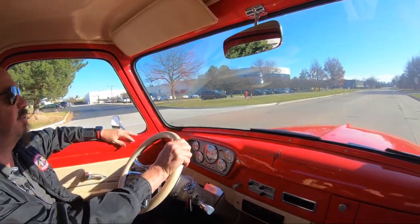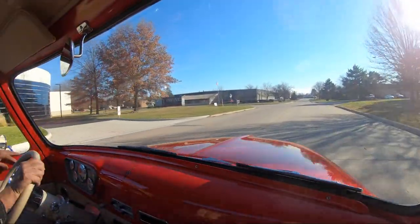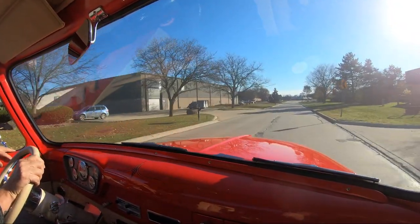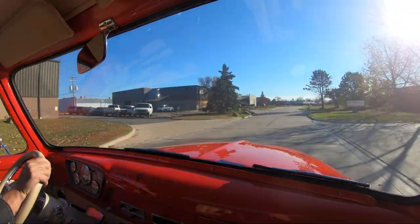It's 53 F100 time, baby. Let's go for a ride. We got a small block, with dual fours sitting on top, looking sweet, driving sweet. Tell you what, she is one beautiful machine. This is a 53.